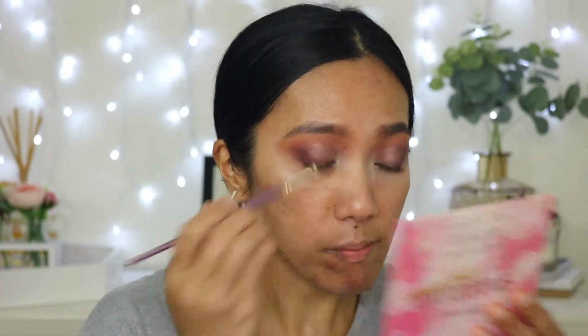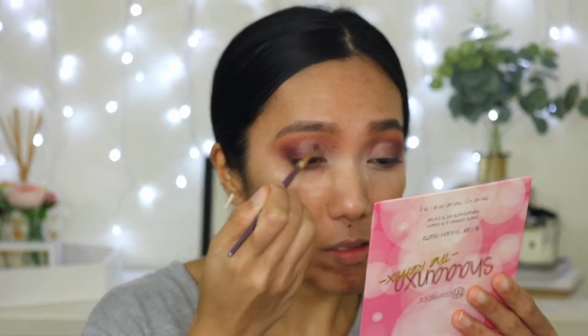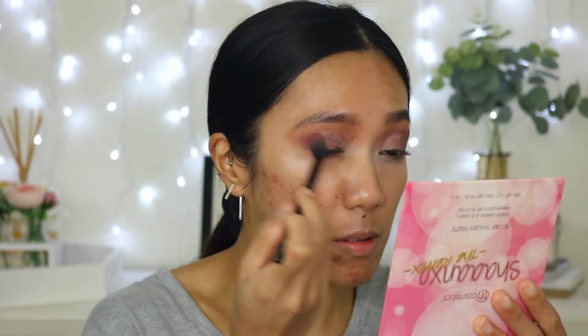So that's the color right there. I want a little bit of warmth to it, so maybe I will pop in this shade called Avocado. This one, on the other hand, has got a teal-ish kind of shift to it, but it's more of a warm tone. So I'm going to pop that on top. And I'm going to go and use Vampire to blend.